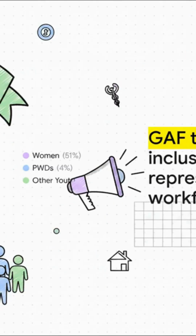But you know, the structure of this workforce isn't just about raw numbers. It's about radical inclusion. GAF deliberately targets 51% women and specifically mandates 4% representation for persons with disabilities alongside 45% other youth. This rigorous model empowers underrepresented voices, making absolutely sure the frontline reflects the very communities it protects.